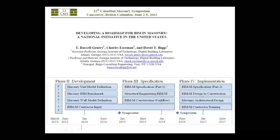I guess that's not specifically true because the Masonry Wall team working through the Masonry Society is working pretty hard at putting wall definitions together. So I misspoke there, but we at Georgia Tech are not working on this project yet. We're concentrating on the Masonry Unit Model Definition, and that's what we're going to be discussing today.